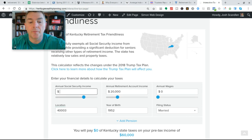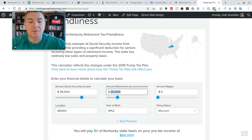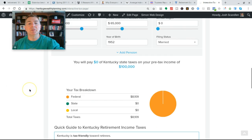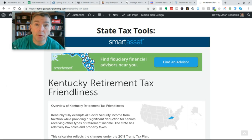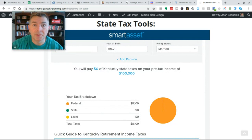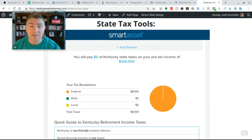I'm just curious. Well, if we have $35,000 here, we'll say $65,000 here, just for giggles. Let's see what our taxes are. $100,000 in the state of Kentucky, we still pay nothing. Kentucky is just favorable. There's no other way around that from an income tax perspective. But the feds are what you've got to be concerned with. So the tax is $2,871.